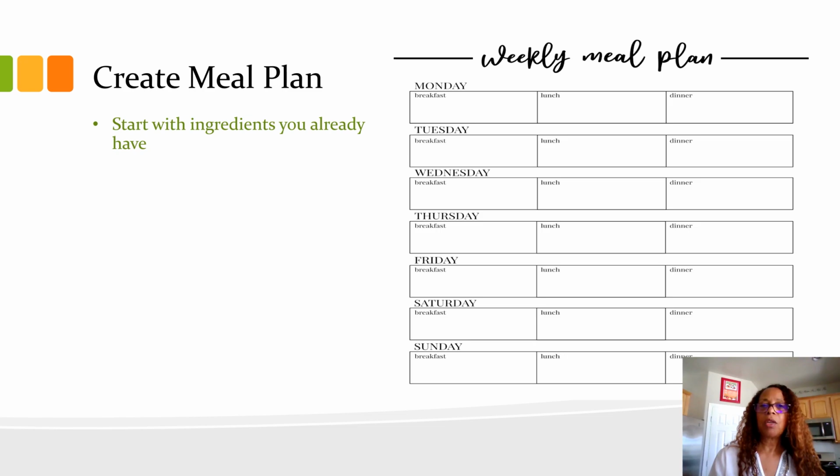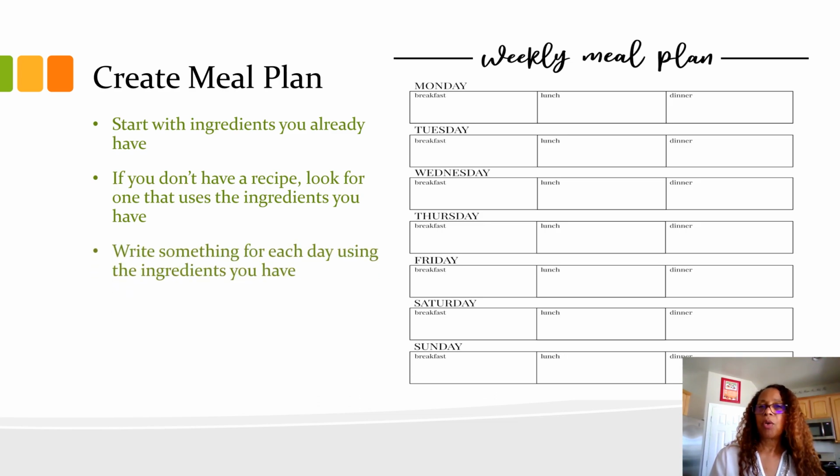You're going to start with the ingredients that you already have, and you're going to write those down on your list, because in each one of the categories, you can write what you have to make that particular recipe for that day. If you don't have a recipe, look for one that uses the ingredients that you have. That way you're not trying to create something and spending more than you need to. You're going to write something for each day using those ingredients.